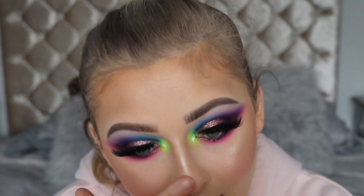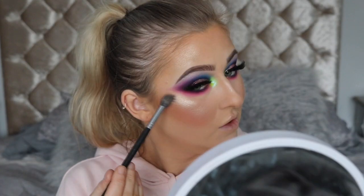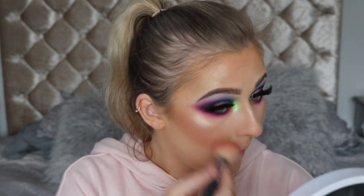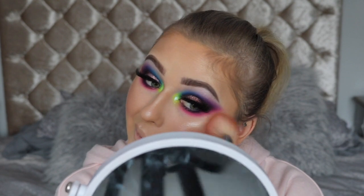Look at that little nose highlight, tons. Chinny chin chins, yes. You know it, tons, you know it. Okay, and can you see the blush doesn't look too crazy now because we've got the highlight on and it's all blended.